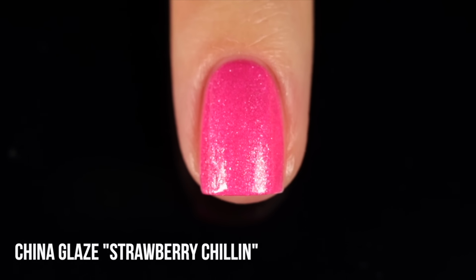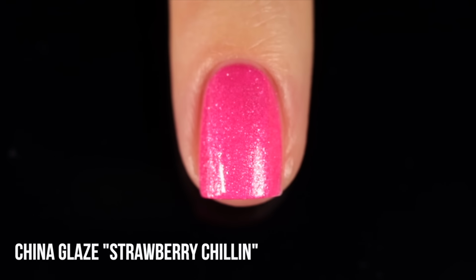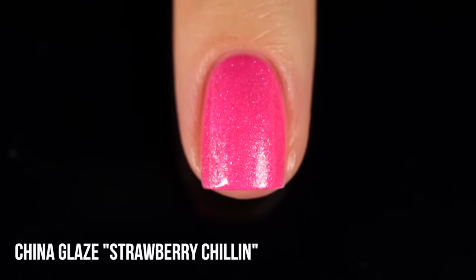I thought the formula was nice. It's a little bit on the thick side, but it gave me full coverage in 2 coats, and I honestly found it to be pretty smooth on application, so definitely a big fan of this one. Gonna be wearing it a lot.